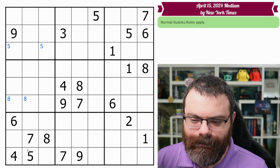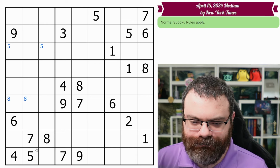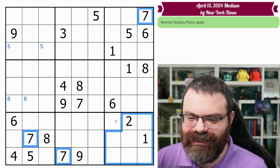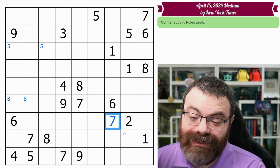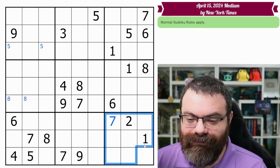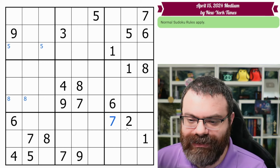Down here, what doubles up? We got the two sevens looking in, and this seven actually looks down. So now there's only one place in this box for seven. The box needs a seven, so it's got to go there. That's called a hidden single, if you want a name for that, because there's a single place for it hidden in this box somewhere, and we found it.